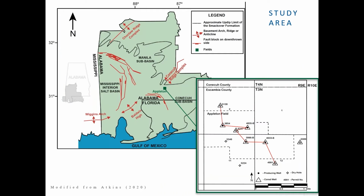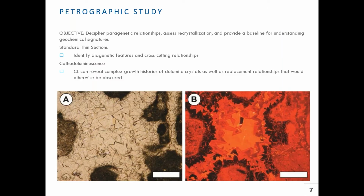My field area is the Appleton field that is located in the Conecuh subbasin within Alabama. I have selected 7 wells that are shown here and create that cross section that is outlined in red. For the petrographic study, I deciphered the paragenetic relationships and understood the recrystallization, providing a baseline for understanding the geochemical signatures. I used standard thin sections as well as cathodoluminescence to do this.